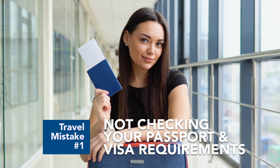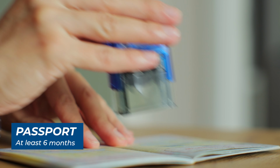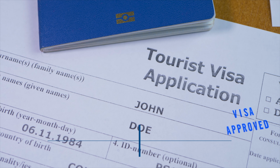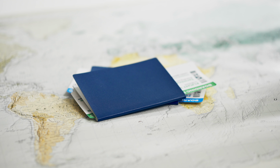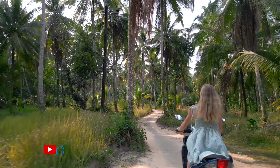Not checking your passport and visa requirements. Some countries require your passport to have 6 months to expiration to enter, or even a visa. Always check ahead. Many countries are visa-free or visa-exempt, which means you can enter freely for a certain amount of time. But some countries have an e-visa or visa on arrival, which requires some planning ahead.